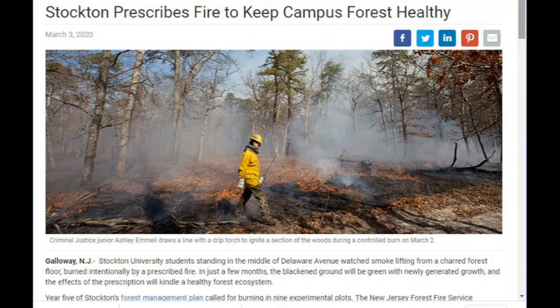Now, these are providing a lot of the good aspects of fire, right? So opening serotinous cones, decreasing the number of competitors, also super cool things like reducing the number of ticks that are going to be present the following year. So all these wonderful things of fire, but in a very controlled way.